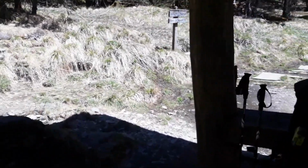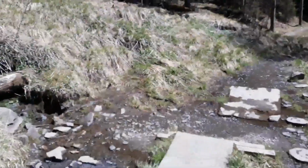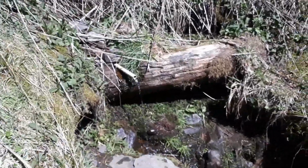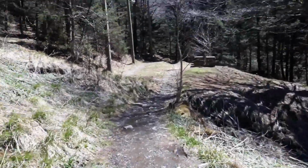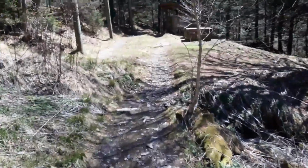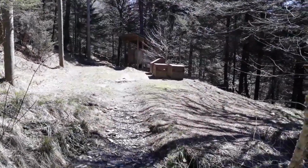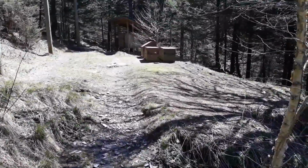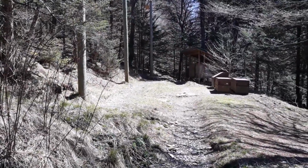This is actually a pretty nice setup. And then over here, we have the water source. And here's a little pipe spitting out some water. That's the water source. And then over here is the privy. I guess you can kind of see it there. I'm not going to go inside. Basically, it's just a seat that drops down into an open pile. Oh, and then the bear hangs. Yep. So this is what the shelters are like in the Smokies.